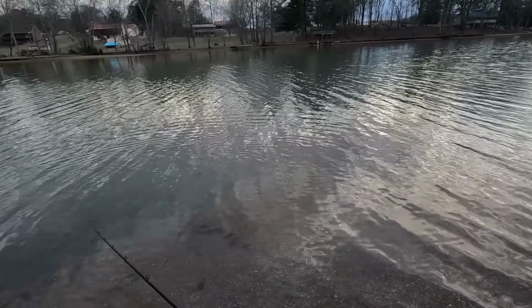Oh, fish on. Dude, they are loaded in here. Oh, that's a good fight. This feels fun on this rod here. Oh man, that's a big one. Wow. That little chatterbait is perfect for these. I've been wanting to use them for white bass. I thought these little chatterbaits would be perfect for white bass, but I'll take a big old yellow bass.